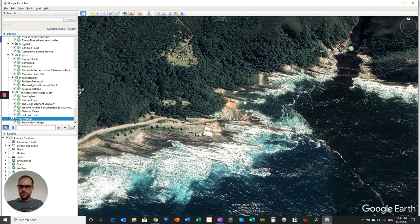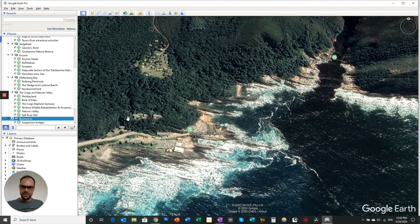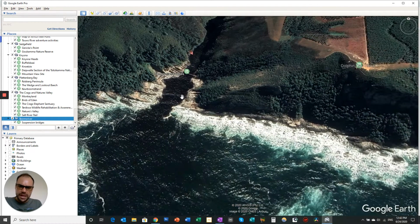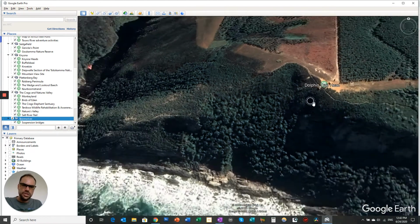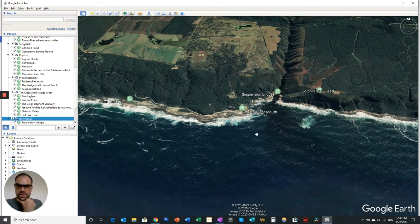A lot of cool facilities here at the river mouth from a camping and accommodation point of view. There's also this little system of suspension bridges, which give you lovely views up and down the river. And there's a short hike up to the Dolphin Trail, to the head. This is actually a viewing platform over here, which gives you views on a clear day right the way back to Plettenberg Bay. So that's a very cool view site.